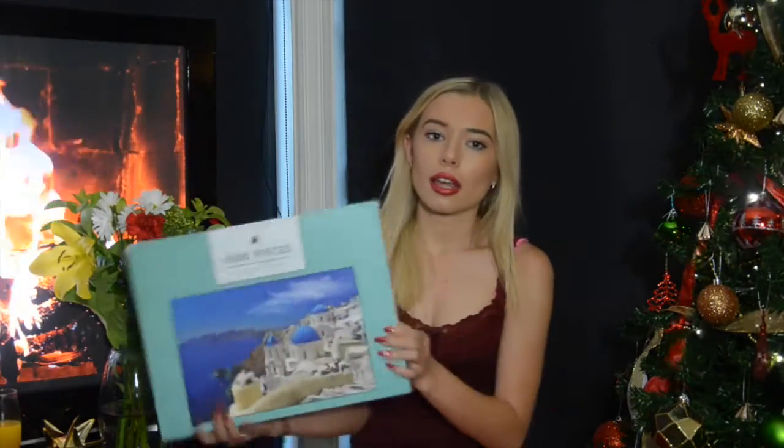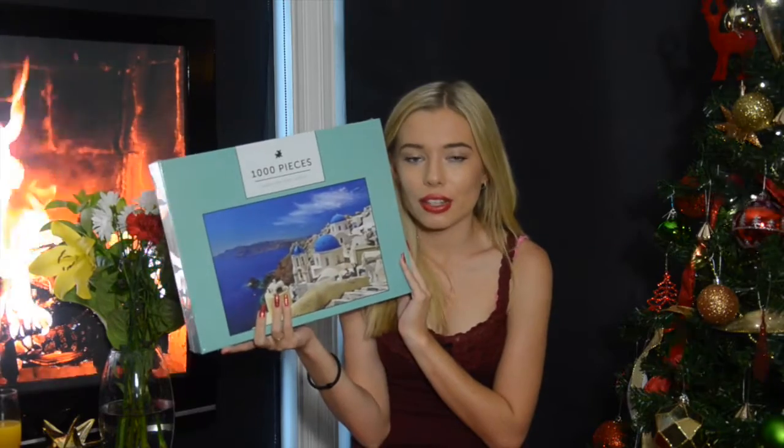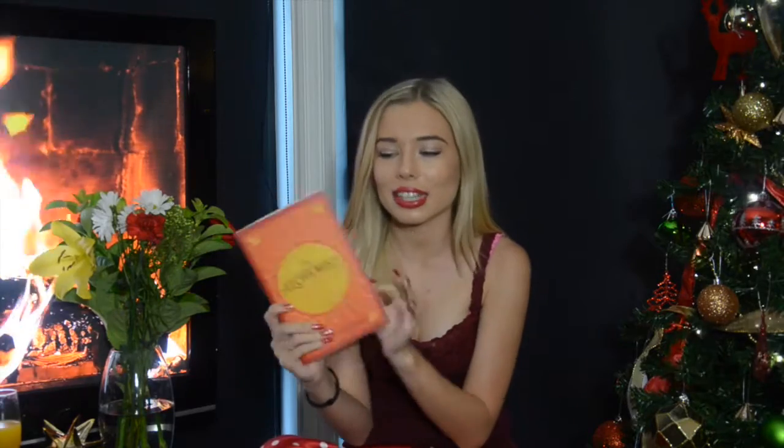Comes with a t-shirt. My dad got me a 1,000 piece jigsaw puzzle and it's of Greece. I love jigsaw puzzles and I love the idea of going to Greece one day. So this was a perfect gift. Then I got a book. This is The Alchemist, so it's a beautiful book, apparently. I haven't read it yet, but I'm really excited to read this because I'm quite a book lover.